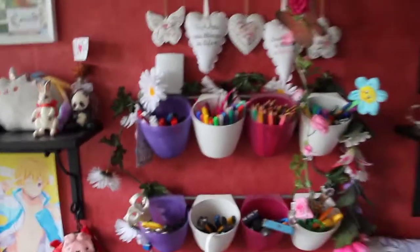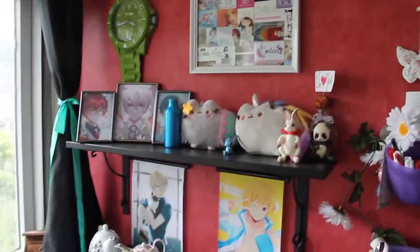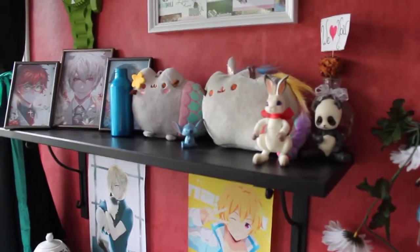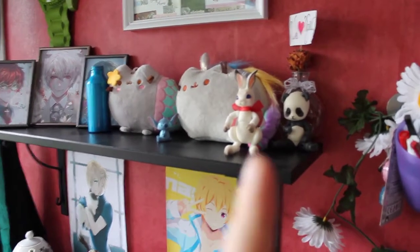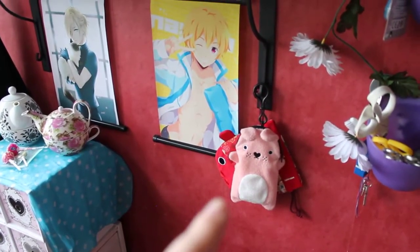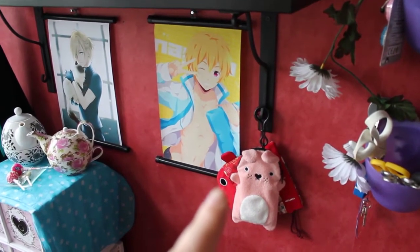So we're coming up again, and we're going to the next shelf. I have a lot of shelves. This shelf holds two of my dolls, if you can spot them. We've got Sniffles, the bunny, and Bubbles, the panda. Their little carrier bags are hanging right there. A bunny for Sniffles and a fishy for my panda boy.